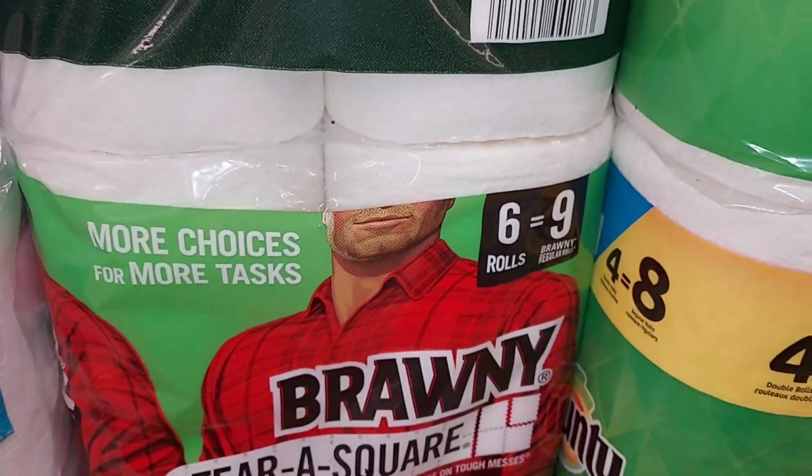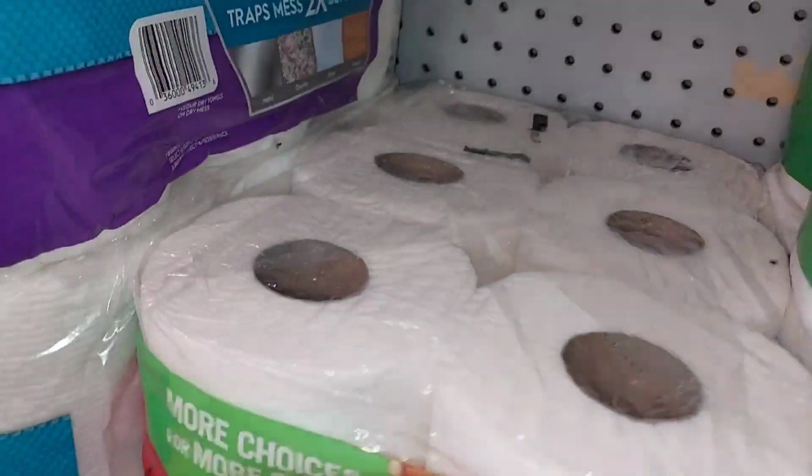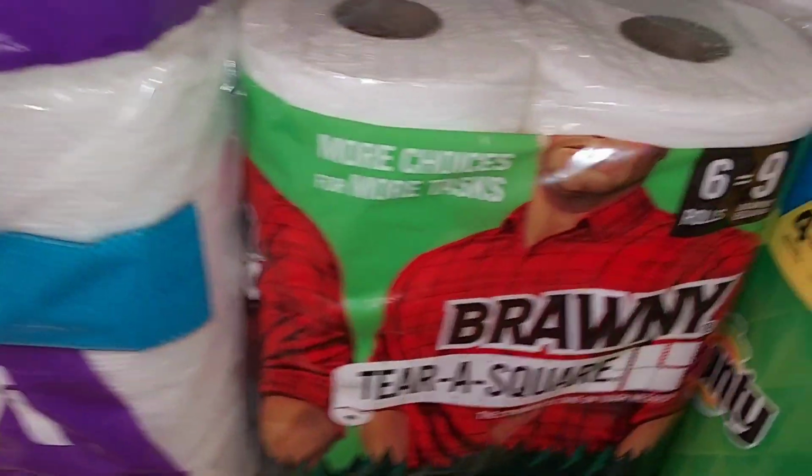So we're going to grab 2 of these, put 2 in our cart, and that means, oh God, I'm knocking stuff over. Hold on. So that means we're going to add $10.99 to our total to get to our $50 so that we can use the $10 off $50 coupon.